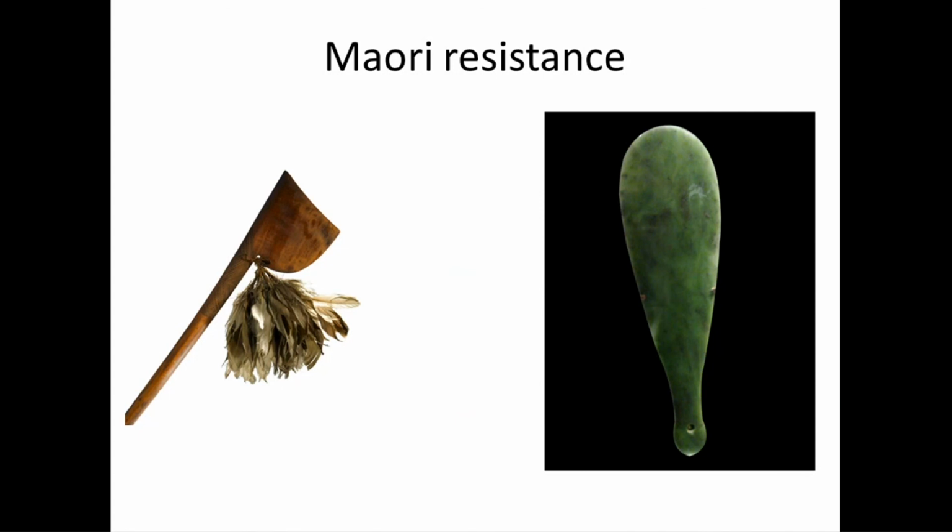The objects here I've picked to represent Maori resistance are probably representative of Maori culture. They're not representative of how Maoris actually resisted Europeans, because they did that with rifles. On the left, it's a fighting club of carved wood with a tuft of feathers, and on the right, this is actually in the New Zealand Army Museum. I don't know if that's ironic or not, but it's a so-called mere, a thrusting weapon, and it's a mere punamu. Punamu is the green stone, the nephrite that we saw the axes and the adzes made from.